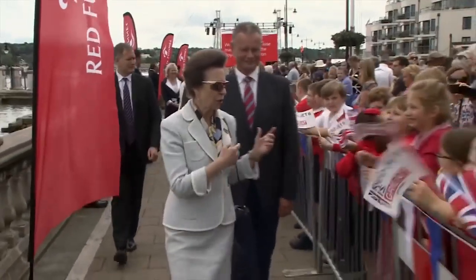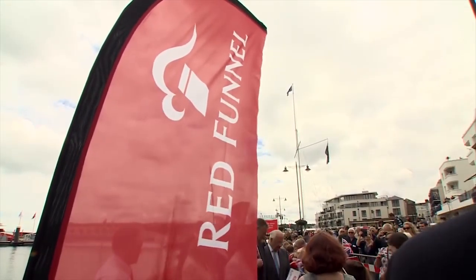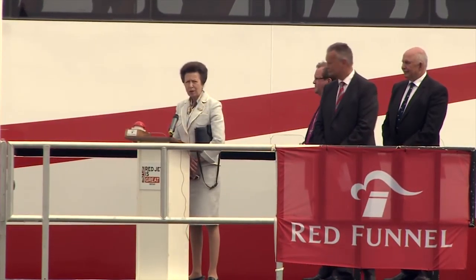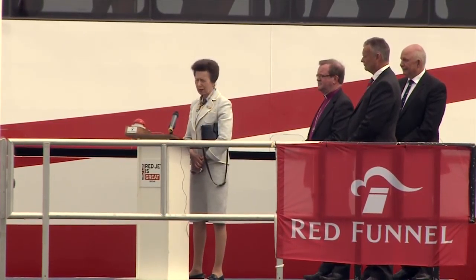Here to officially name the vessel, a member of the royal family with a long relationship with the island, Her Royal Highness Princess Anne. I name this ship Red Jet 6, and may God bless her and all who sail in her.